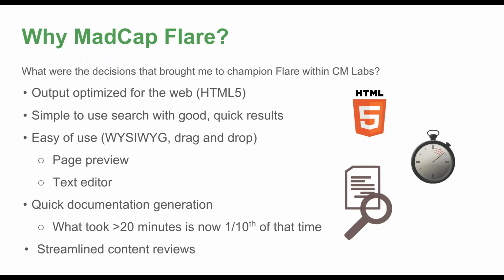Well, like I said, I'd worked with Flare previously at a previous company, and it was so simple to use. It's what you see is what you get. A lot of drag and dropping. And, like I said, we're planning eventually to go to web-based documentation, and that means an HTML system. HTML5 is the latest and the greatest. It's easy to navigate. It's easy to work with. The search capability is just so quick and responsive.